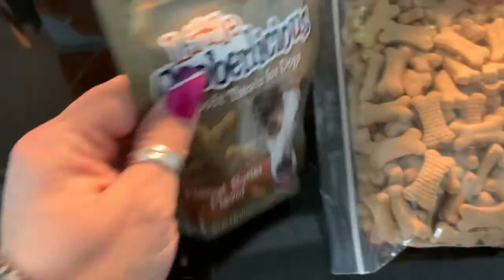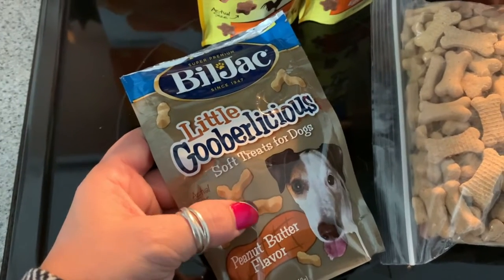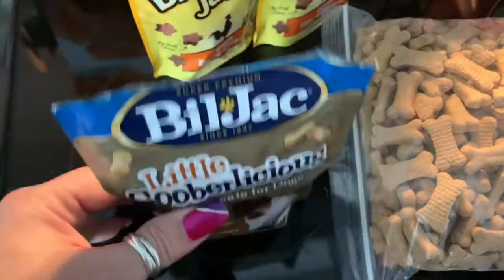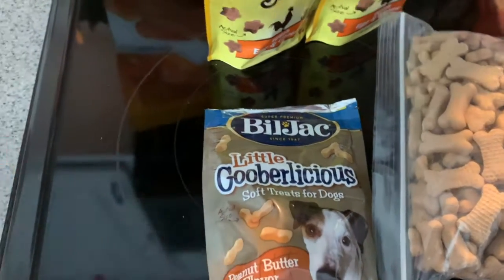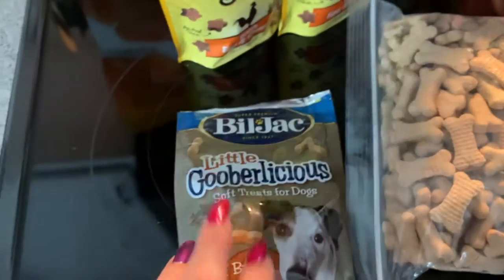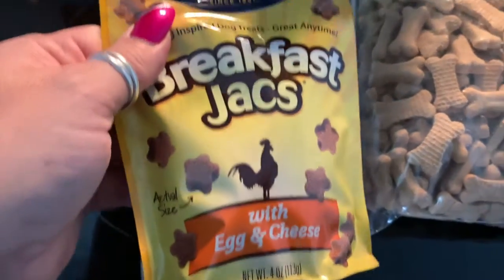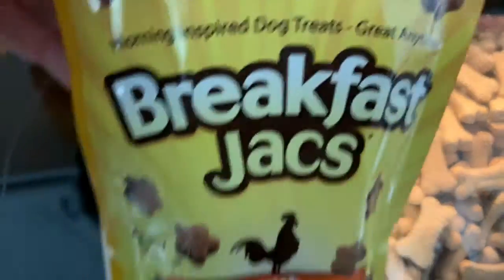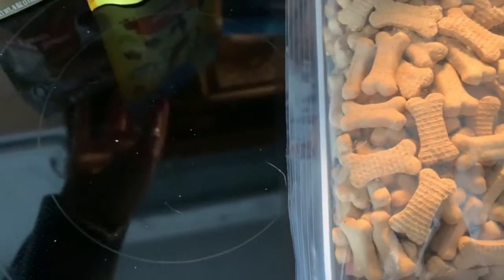So I bought these little treats. These are soft. These are super soft treats. And I just break them, even though they're teeny tiny. I break them in, because I don't want them to be eating cookies all day. But if I mix that in with the kibble, they'll get a few bites of kibble and a treat, and a few bites of kibble and a treat. And so I got these little ones. These are on sale. That's why I got two. And they seem to really like them. I don't think we've found a treat that they don't like. So we'll see.